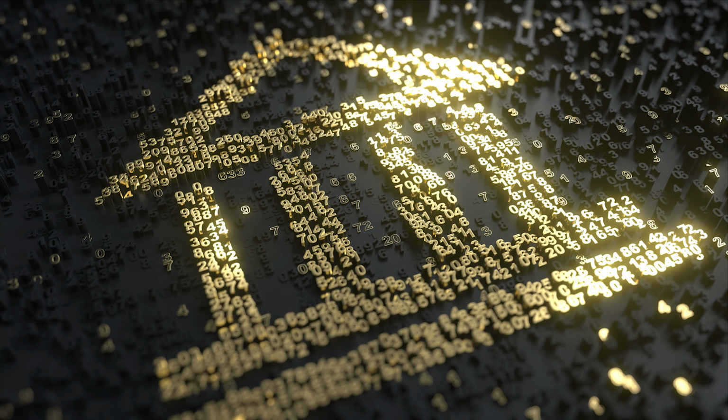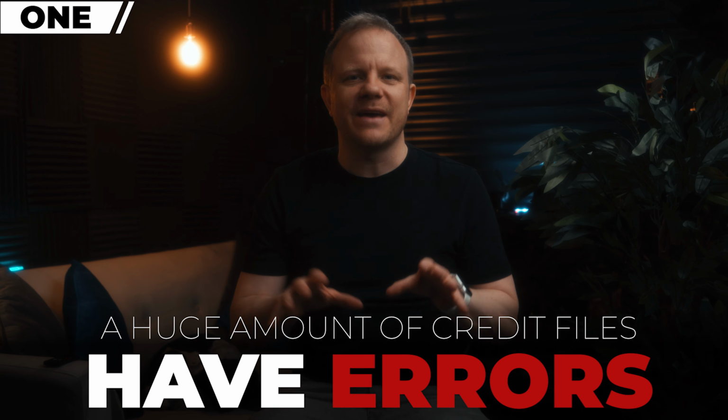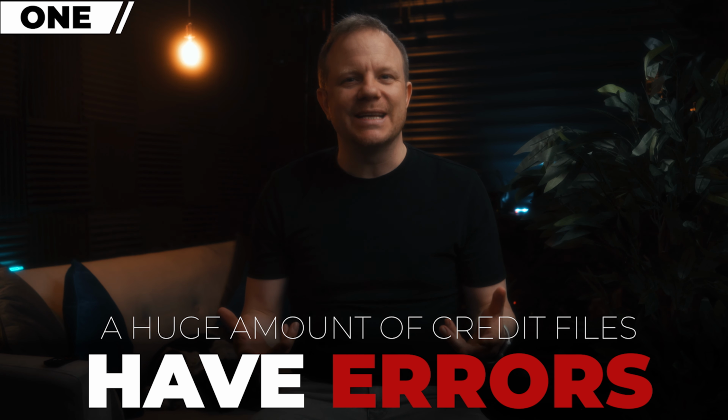Step 1. It doesn't matter if you are using a bank direct or going via a mortgage broker. The very first step is to be sure that you will be accepted by the mortgage lender you are applying to. There is one way you can almost guarantee your acceptance, and that is by checking the data held in your credit files is as you would expect it to be. Unfortunately, a huge amount of credit files have errors which delay mortgage applications. You do not want to be checking your credit file after you have submitted a mortgage application.